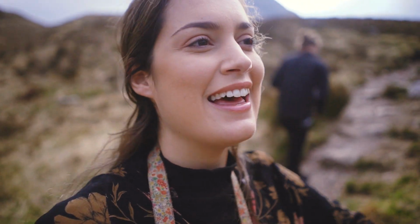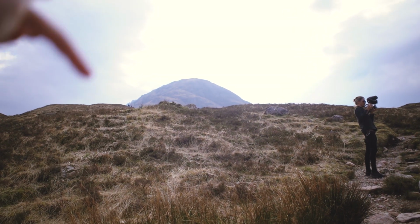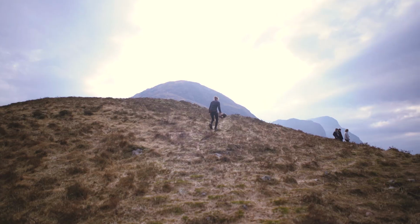Alright, I lied. Last stop of the day, we just decided to stop on the side of the road yet again, and we're going to run up this mountain and see if we can see the view on the other side. So we're going to go all the way up there, just to that one.